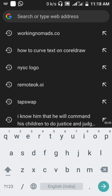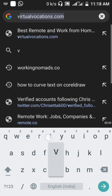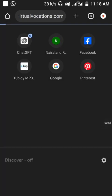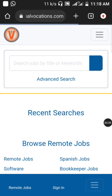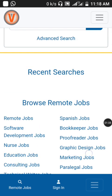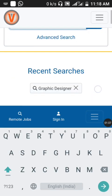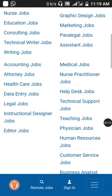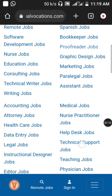The first one here is visualvocation.com. If you watch my search bar, you'll see it. You just type it in your Chrome browser and wait for it to load. It will bring you to a platform like this, and this is the interface. It's a browse remote jobs page. Now you just look for the one that suits you, that you have expertise in.